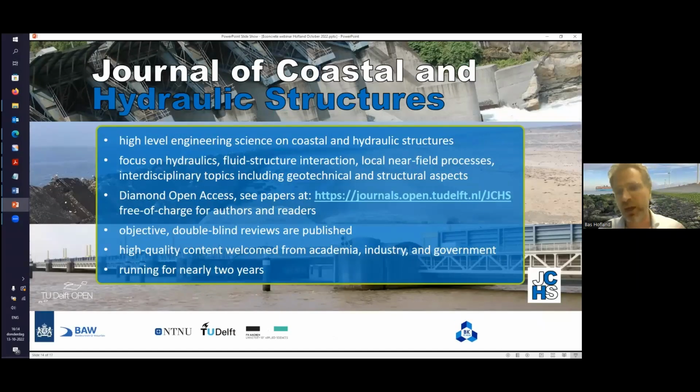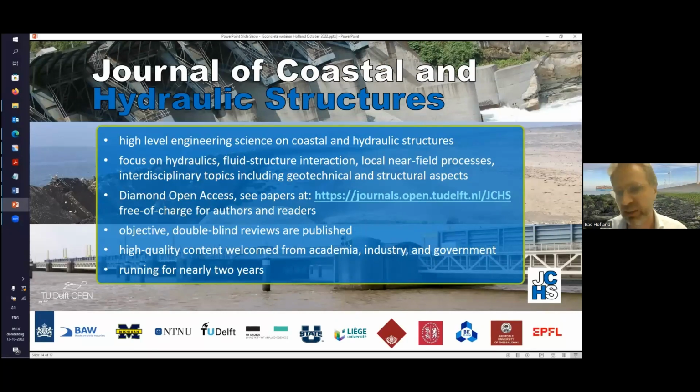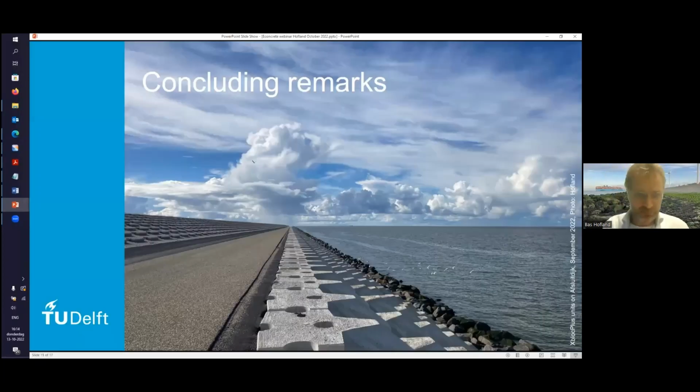And also at a higher scientific level, we also started a journal, this Diamond open access, so you don't have to pay for the access. So also these kinds of innovations can now be published without ridiculously high fees for publishers. So we are planning to publish this rocking research in this, for instance. So that brings me to my last slide.